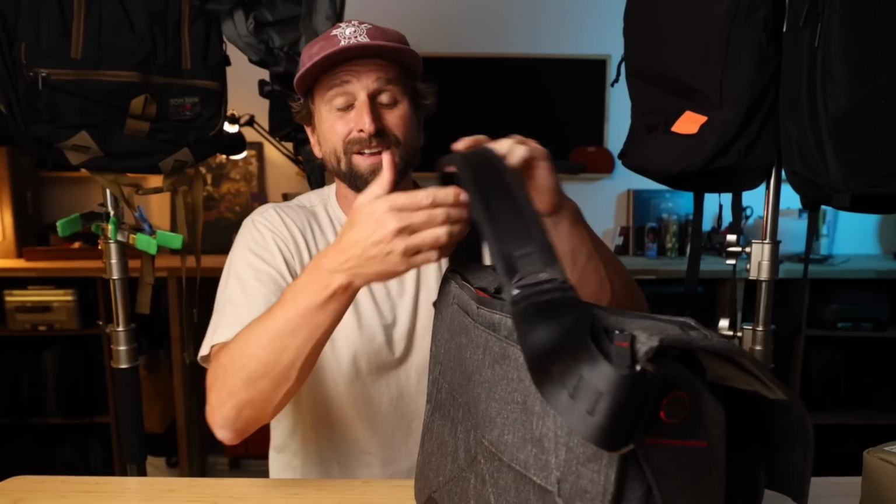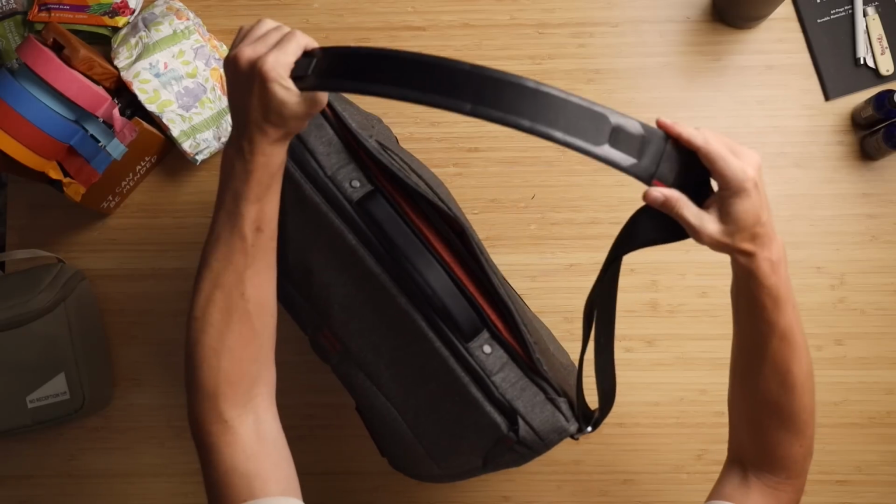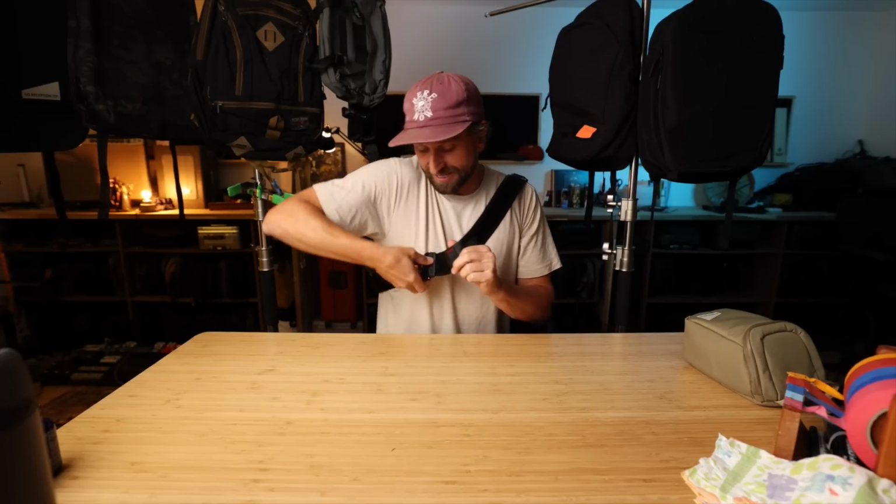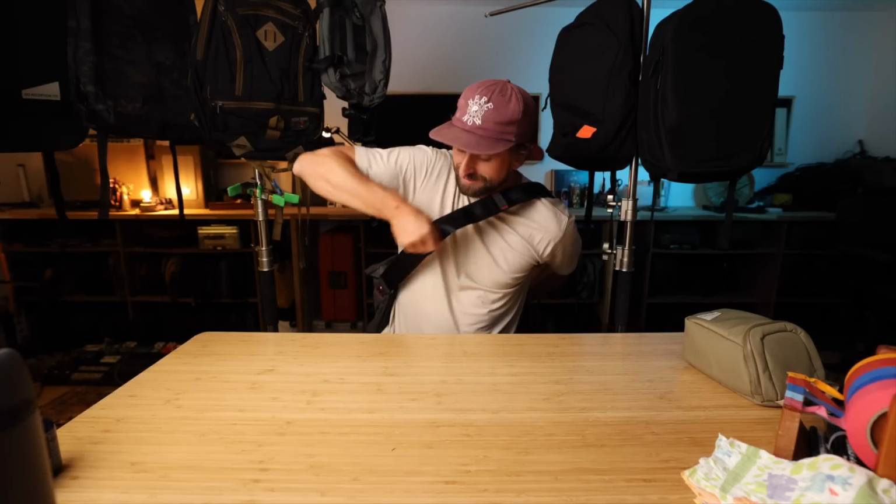Helps it stand up. This strap is bonkers. I love it. I love this thing right here, which helps me get it real long and real short, super easily. And it doesn't get loose on me when I don't need it. Just flipping a bag like this, grabbing the thing, oh shoot, wipe. Boom, throw it in the bag. Off to the races.